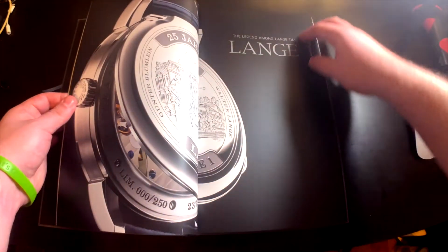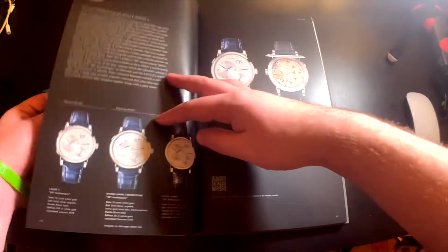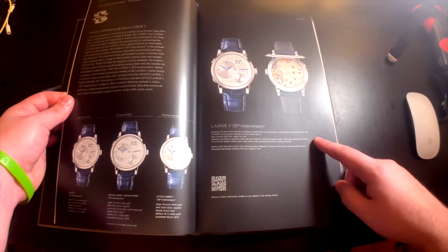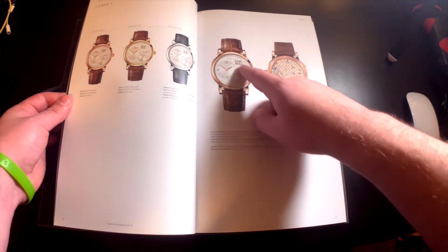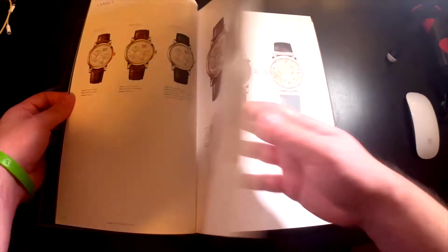Here's the main collection. This is also a 25th anniversary of their main Lange 1 watch. Notice how on the 25th anniversary, the date on everything says 25. Some great attention to detail from these guys.